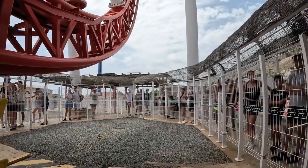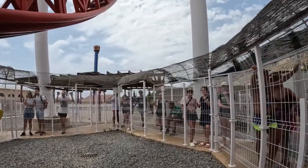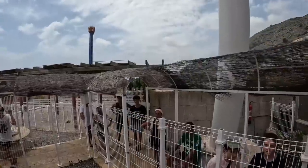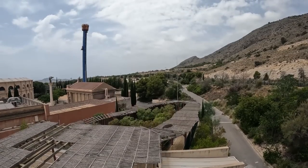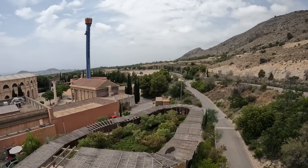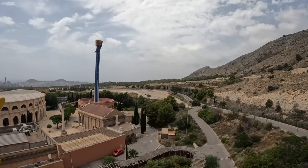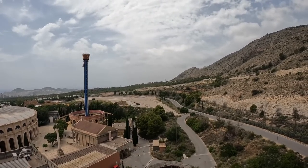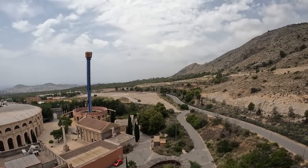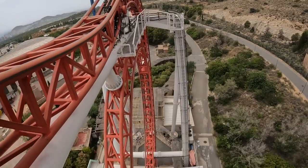Right then, here we go on Inferno. Not to be confused with Nemesis Inferno at Thorpe Park. One of the smaller models of Zaxpin. There's the drop tower over there, looks well themed. Looking forward to that in the heat, it's going to be... Yeah, it's not going to be great. Let's go.